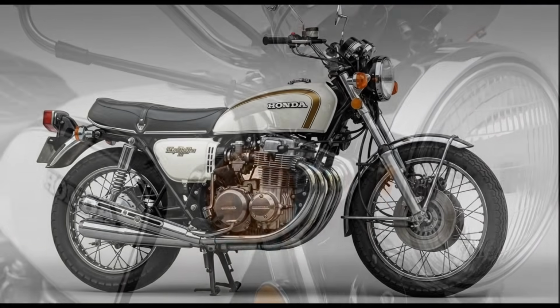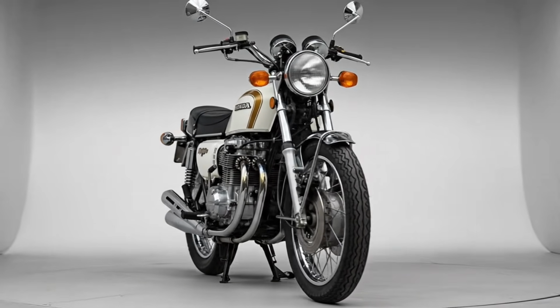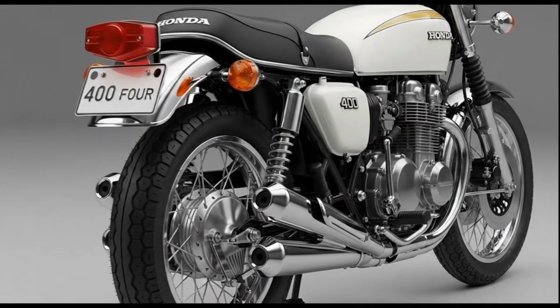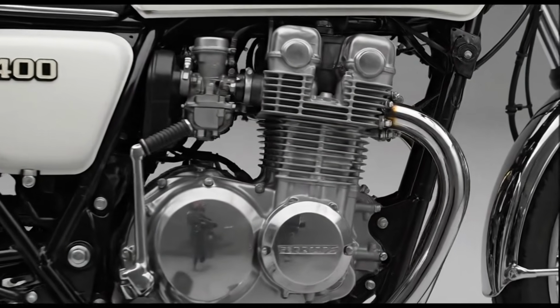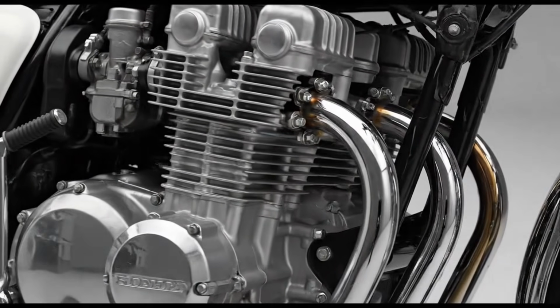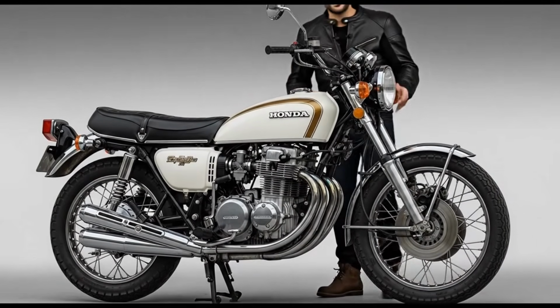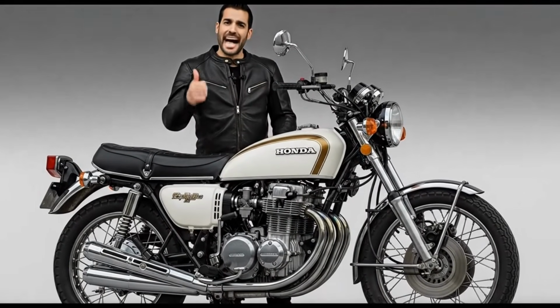The suspension setup consists of premium telescopic forks up front and dual shocks in the rear, tuned with progressive damping to offer excellent comfort over uneven surfaces, while maintaining sharp handling characteristics during spirited riding. The CB400 Four doesn't attempt to be a track monster. Instead, it delivers confidence and satisfaction on real-world roads, twisties, urban areas, open highways, and everything in between.